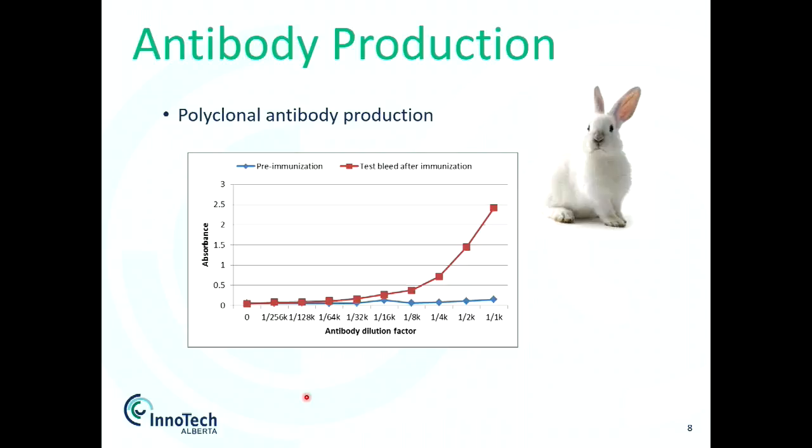So now let's get our hands dirty. Producing antibodies. Because this antibody is not commercially available, we have to produce it. We vaccinated a rabbit, and we took samples before and after vaccination. We used ELISA to check the specificity of the antibody. The blue line shows the sample taken before vaccination, and the red line shows the sample taken after immunization or vaccination. So we have a high specificity antibody produced for our purpose.